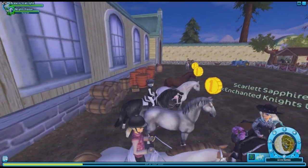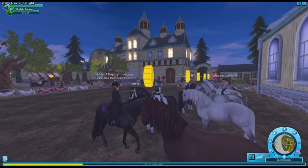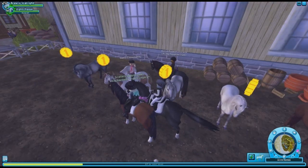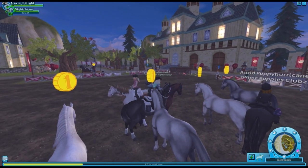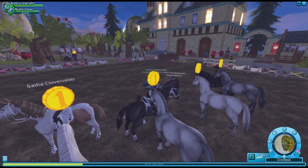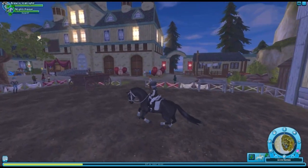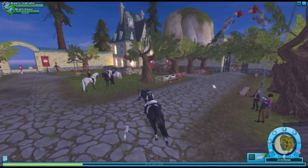Oh, right here. Okay, so we have the 2 Lusitanos over here. They're pretty cool. I'm not going to look at them because, again, I have no star coins, but I kind of want to go buy star coins. And these Lippies, are they all new different colors? Are they 3 new colors? I think so. Let me know if they are new colors. I'm really bad at remembering what colors there are and aren't.